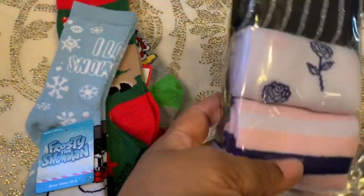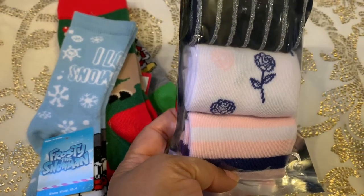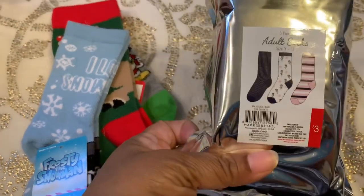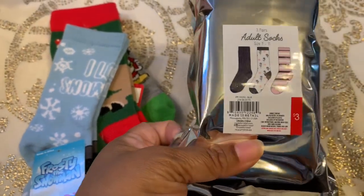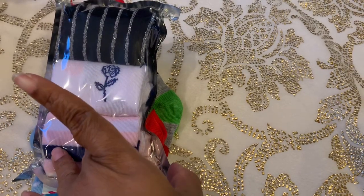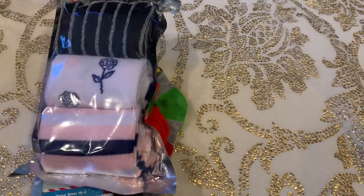And then I seen these. I got one pack. And these were $3. And that's all I got from, well, the nutcracker came from Target too.